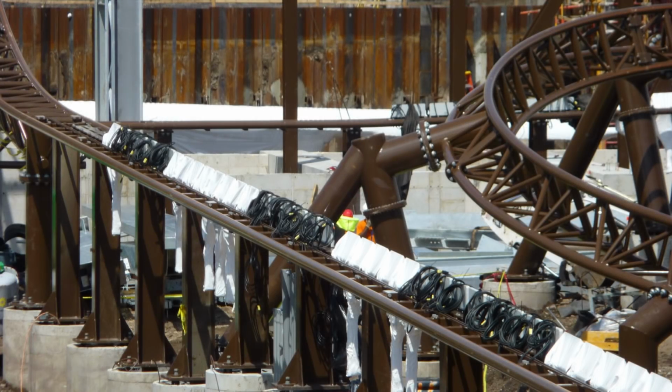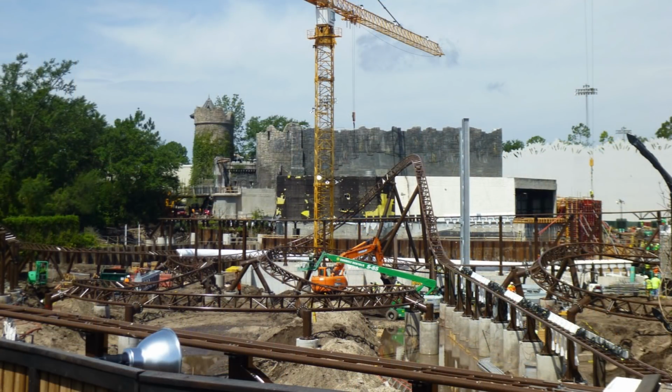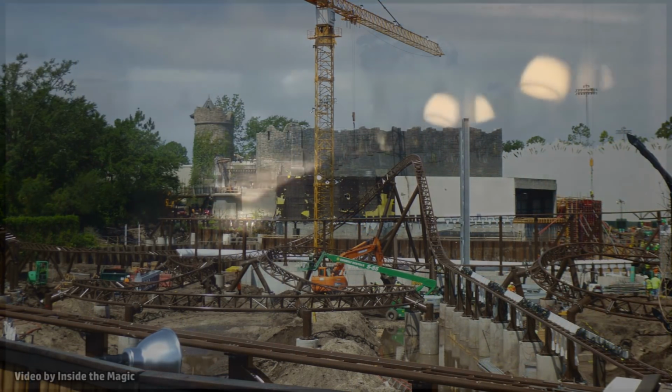What's exciting about the prospect of the ride taking place on Hagrid's motorbike is that it could explain the spaced-out LSM launch fins along the track. Perhaps our bikes are sputtering to life with each launch. And, as many have speculated, the rise up the spike and then fall backwards could be due to Hagrid's bike stalling out, as it often does in the stories.